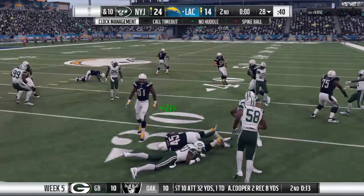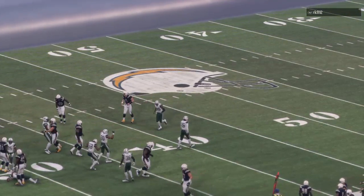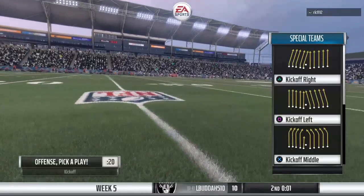And this will go as a short gain on what will be the final act of this first half. So we've reached halftime with the visiting Jets on top.